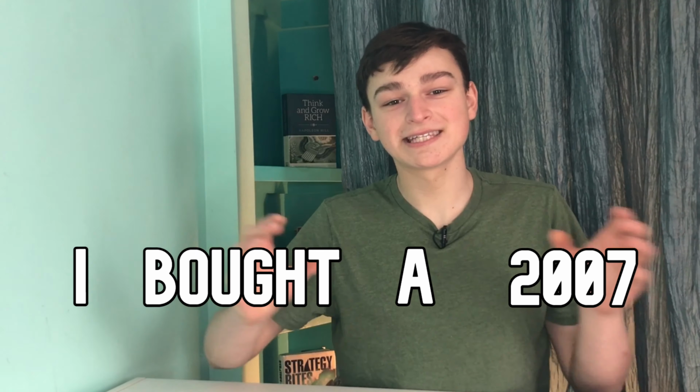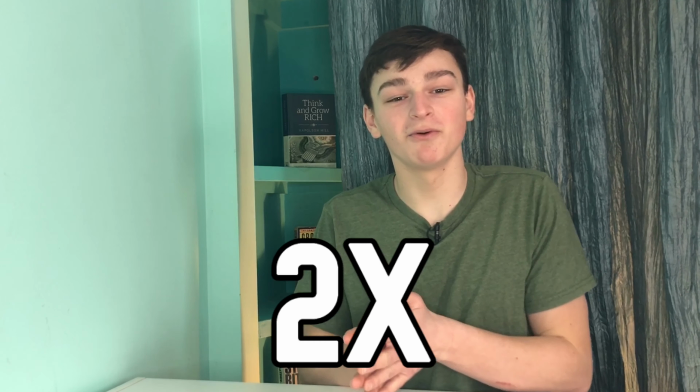I bought a 2007 Subaru Forester that I plan to double my money on. So that's right, I bought a 2007 Subaru Forester that I hope to resell for a nice profit and hopefully double my money. And make sure you stay to the end so you can hear all the numbers on how much I purchased this for and how much I plan to put into it before I resell it.